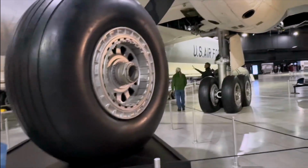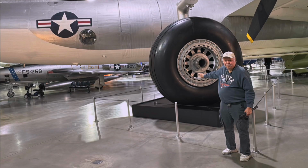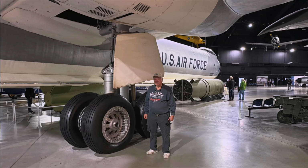Find the foes, strike where they are. From the world isn't too far when the Air Force takes command.